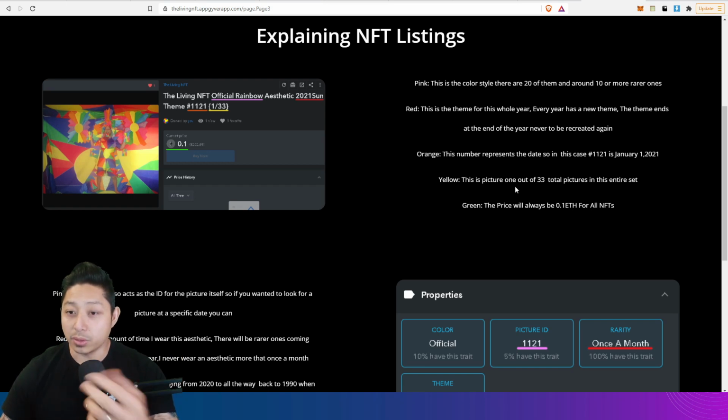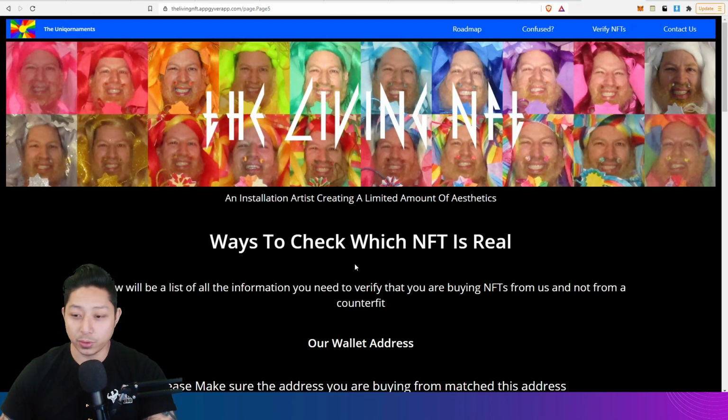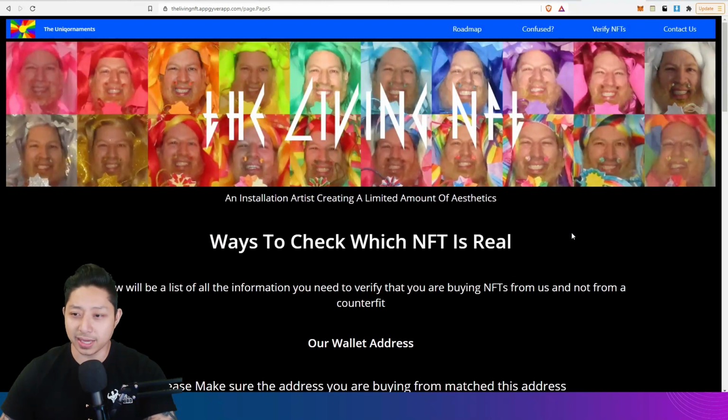Yellow is, oh, the picture. So there's multiple minted versions, right? And green is a price, okay? And he says there'll always be 0.1 ether for all NFTs. And he's also made a page for you to verify that the images are real. So this is his wallet address in case you wanted to check.